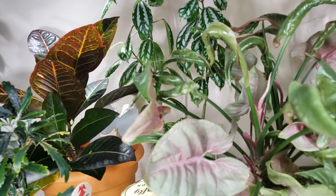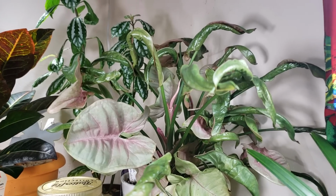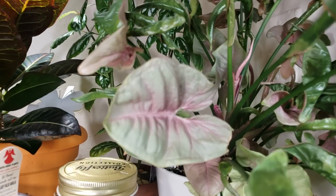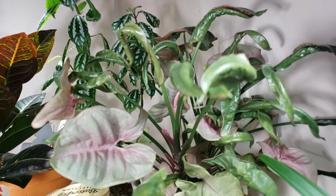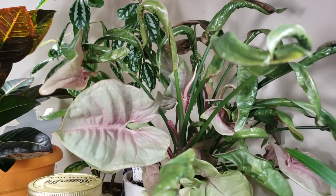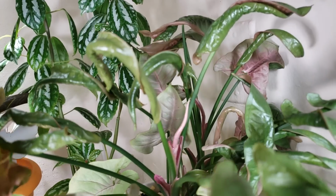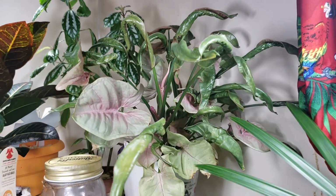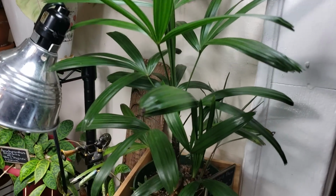Here in the front is a pink anthurium or a syngonium, and I love the pink in it. One thing about it is that with the new growth, it takes so long for the leaves to unfurl, so you see I have a lot of the new growth, but they have not uncurled yet. Patiently waiting.